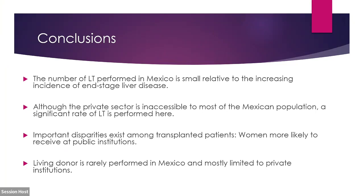And overall, I just want to say that the number of liver transplants in Mexico is small relative to the increasing incidence of end-stage liver disease. And although the private sector is inaccessible to most of the Mexican population, a significant rate of liver transplants is performed here. And important disparities exist among transplanted patients. Women are more likely to receive transplants at public institutions, and living donor transplant is rarely performed in Mexico and is mostly limited to private institutions. So, thank you.